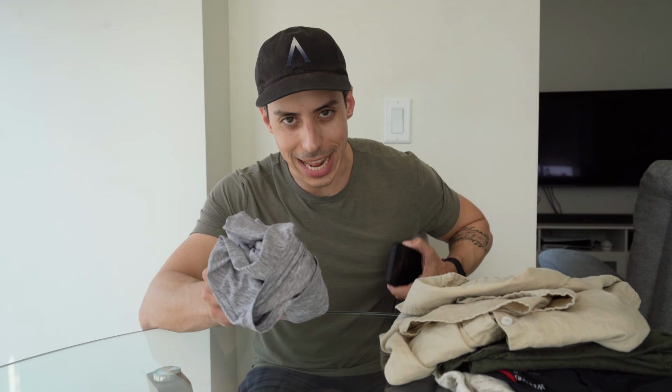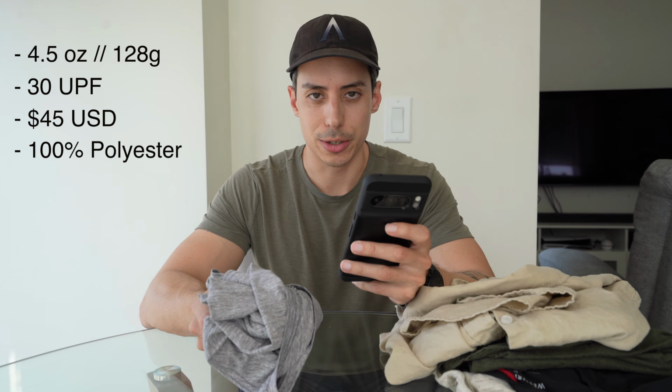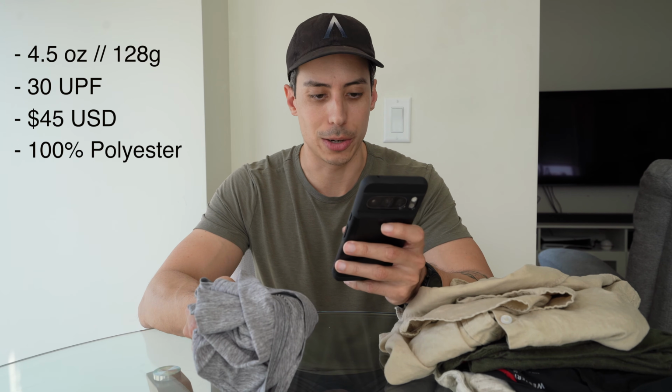For the stats, the Patagonia Cool Daily shirt comes in at 4.5 ounces or 128 grams. It has 50 UPF, although we just talked about how it's not true. It comes in at $45. Again, you can sometimes find these on sale. Patagonia has a couple big sales a year. You can also get them at retailers like REI, for example, on sale. And it's made of 50 to 100% recycled polyester. So the entire shirt is polyester, but somewhere between 50 to 100% of it is recycled, which is really great.